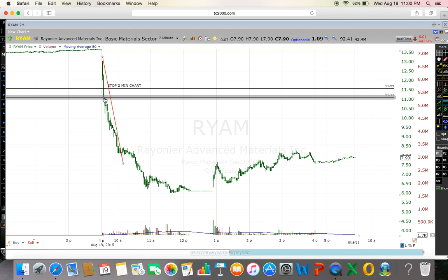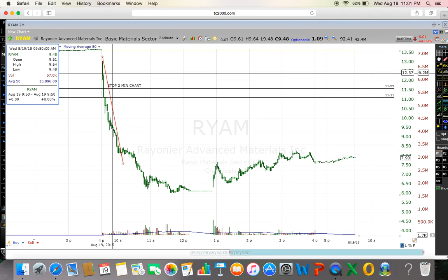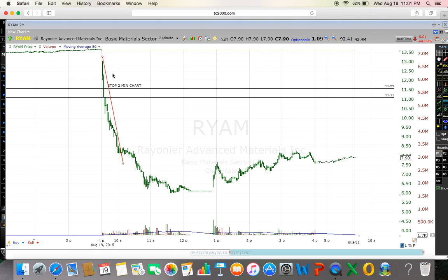So I entered one tick, two ticks below this candle. I put a stop limit order, and my stop was for half of it. I put a stop here. I was planning to scale up as well, but that's not advisable. It can be risky.